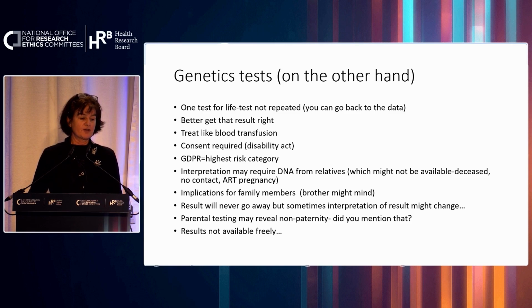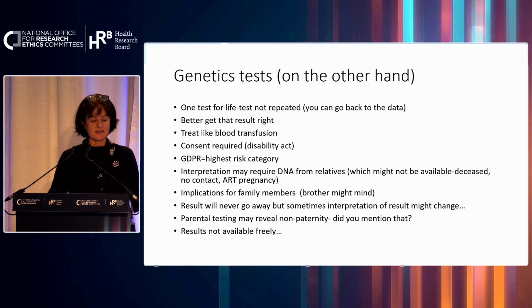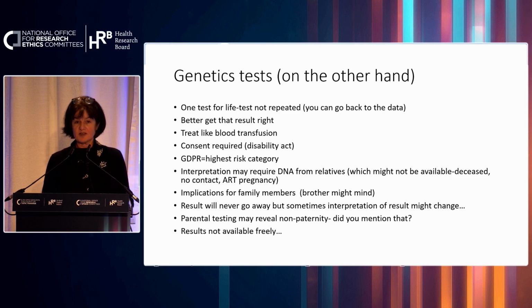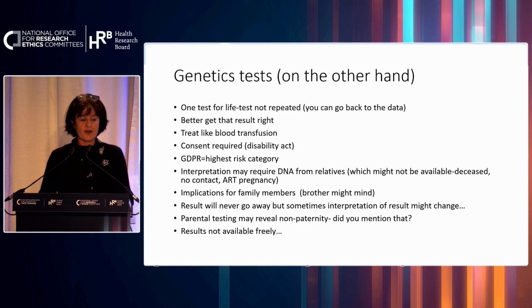And you have to treat it like a blood transfusion, with the identifiers very, very strict because of that. The consent is required as part of the Disability Act. It's the highest risk registry on the GDPR, so we spend our time tripping over GDPR issues at work. And interpretation may require DNA samples from your relatives, parents, siblings, etc., which might be difficult to get because they might be deceased, or it might have been an ART pregnancy, or you might have no contact with the father. And there are implications for your family members. Your brother might mind you going off and doing something and finding something that implicates him or her, your sister's health too.